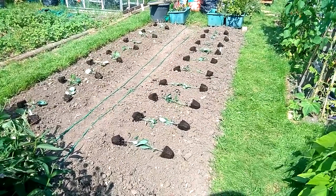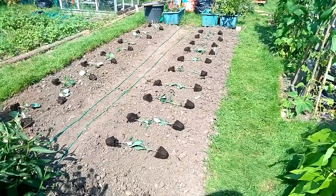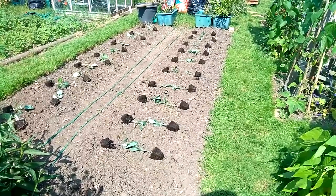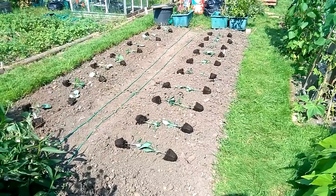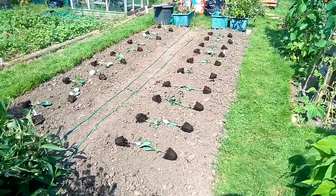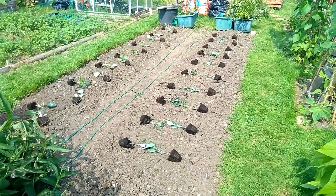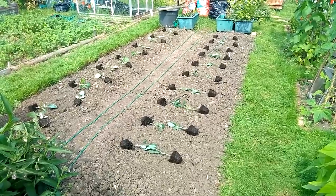On the right-hand side, I'm actually planting them about 18 inches between the row and about 15 inches between the plants. And as you can see, they're not staggered, where hopefully you can see on the left side, they are actually staggered. So that is to give more room between the Portuguese cabbage plants, because they are bigger plants overall.